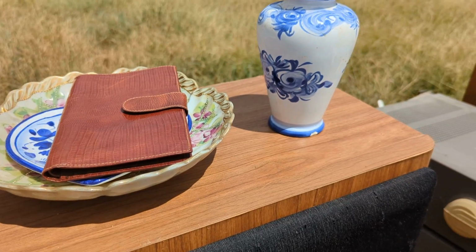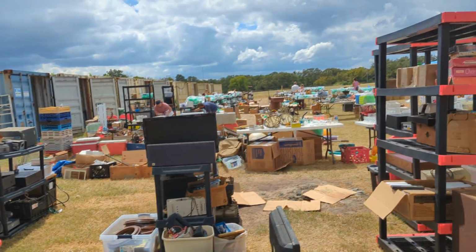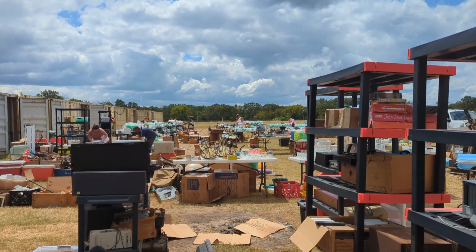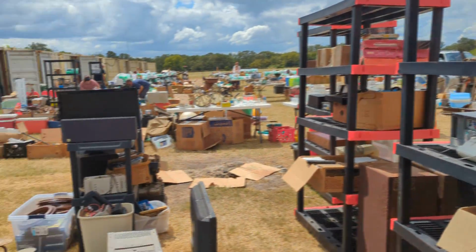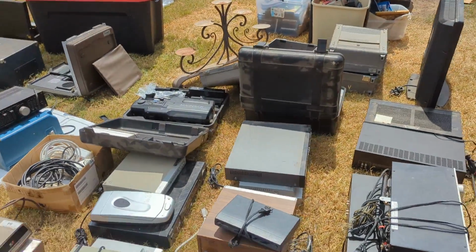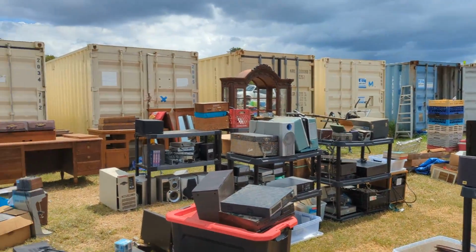Okay guys, so I got Rick and we came back. When I tell you, there's a lot here. I was here for 2.5 hours earlier and I've come back because they keep bringing more out. Right now we're kind of in the electronics section, which I didn't even look at before, but it goes on and on and on.